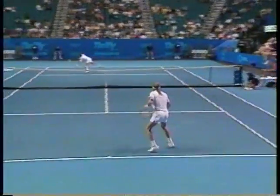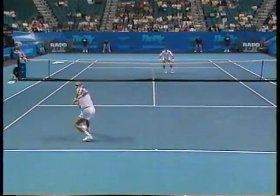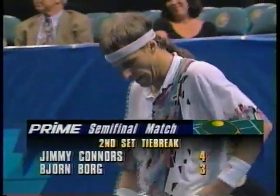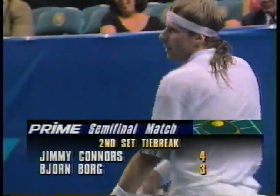Bjorn delivers. Great stretch volley by Connors. Borg whips it cross court. Connors makes a good stab, holds it, and whips it back cross court again. Connors guessing down the line. Great backhand work by Borg in that point. Connors leads 4-3 in the second set tiebreaker.